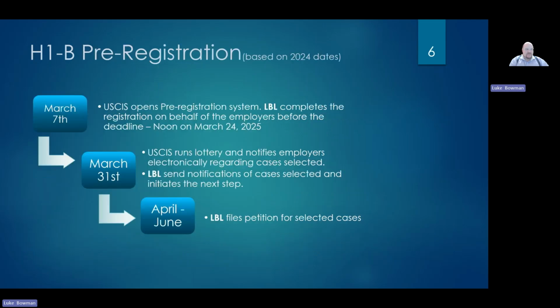Next slide, please. So the H-1B pre-registration dates. These are the dates that have been released, and some of what we expect based on previous years. First, USCIS is going to open the registration system on March 7th at noon Eastern time. They're going to close this on March 24th at noon Eastern time. This window is about a week shorter than what we've seen in any previous year. So that's very important. You have less time than we usually do.